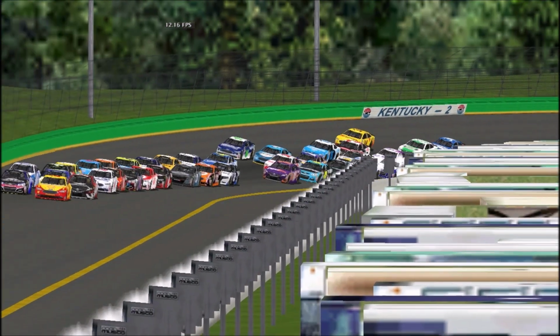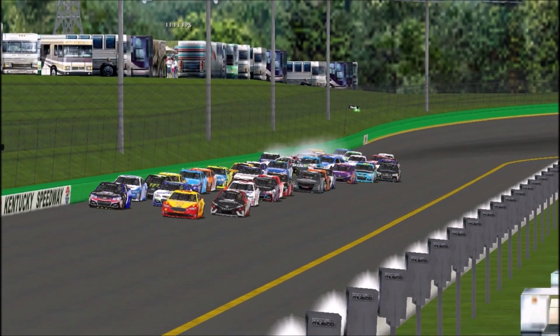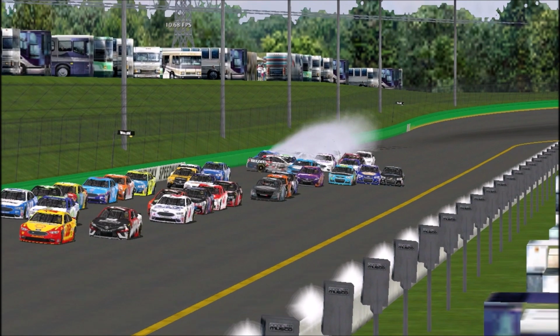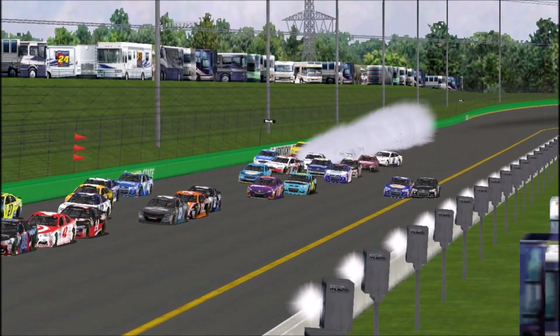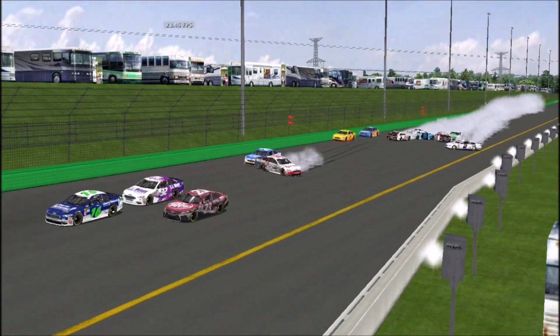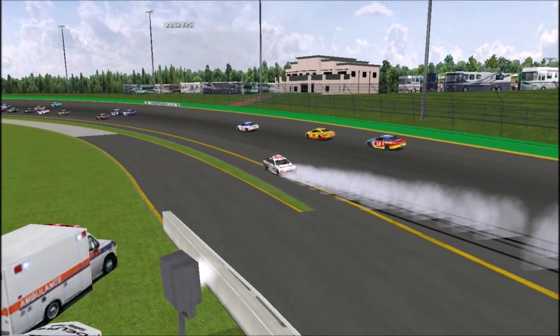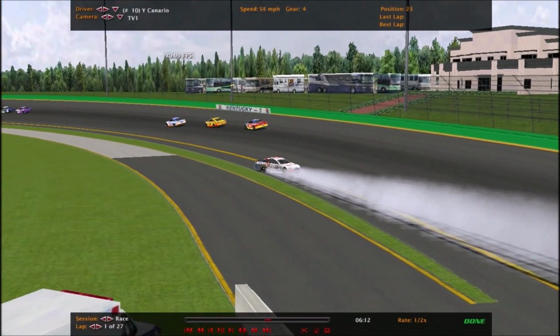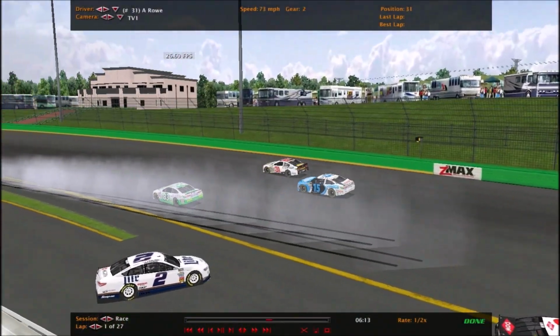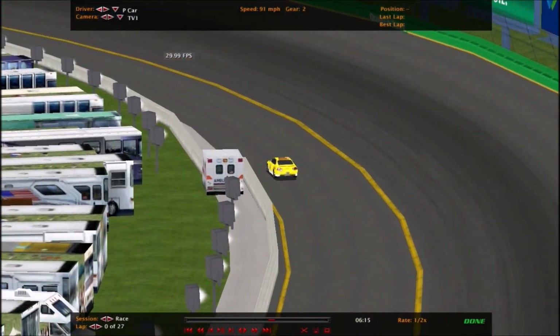They were 4 wide: Jeff Bright, Tony Green, and others. Then I believe the 4 makes contact with Dean Canario in the 10. He just went around in front of a bunch of guys right there. The 31 of Alexander Rowe also going around. The 2, Max Anderson. Richard Kinghart in the 15 also went around. The 83 of Connor Hurley was also involved in that incident.